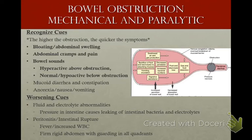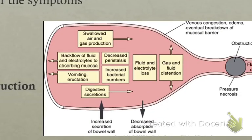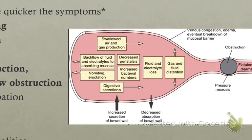But your bowel sounds will be hyperactive above and normal or hypoactive below it. Look at all the stuff that happens. Let me blow this up a little bit. I love the screen. I'm not going to rewrite everything. Look at all the stuff that happens north of the obstruction. Gas and fluid distension causing swelling of the bowel. Fluid and electrolyte loss. I'm going to circle that.